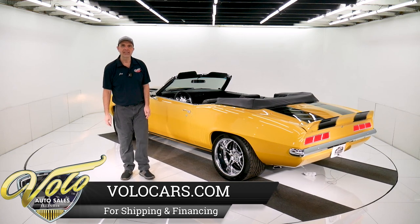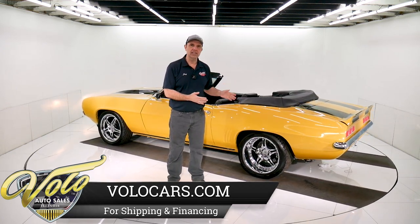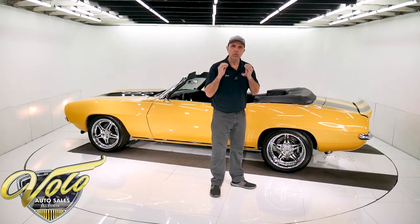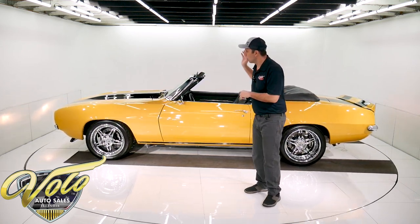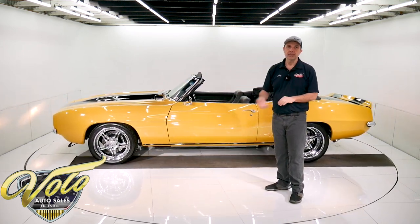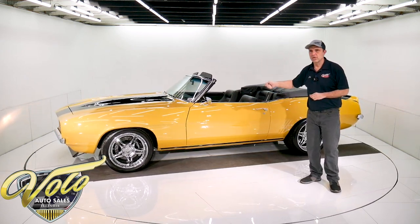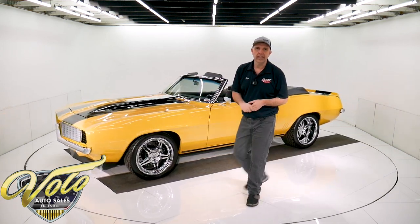I mean, this car is fantastic. I'm telling you, I've been around the old cars. I've seen guys spend $250,000 building cars to get them right. It takes a huge effort. This car is right. It needs nothing. So if you want a fantastic car, one of the best cars in the country, just get in, turn the key, and go enjoy the heck out of it. That's this one right here.